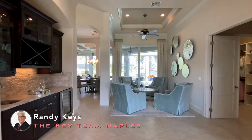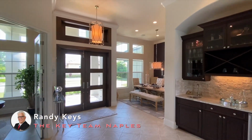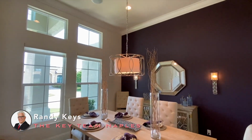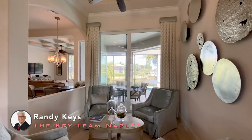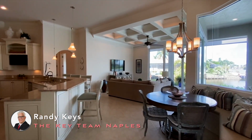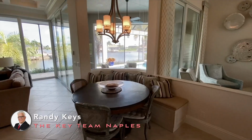Entering the 8-foot double doors in the foyer, it's easy to see this designer-decorated home is made for entertaining. A private study and a formal dining room deliver the appropriate intimacy, while the lounge area and the wet bar provide relaxing views of the lanai and bay beyond. The home's open design offers great sightlines from the kitchen, living area, and informal dining area.